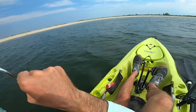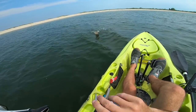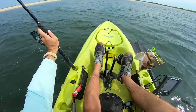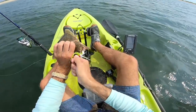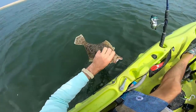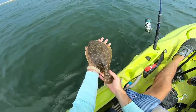There's a fish. Might be the right one. Oh yeah, hey. Finally, found ourselves a shorty. Got him right in the tip of the nose. All right, I guess we made the right call by coming here. Not a big one, but it's a start.